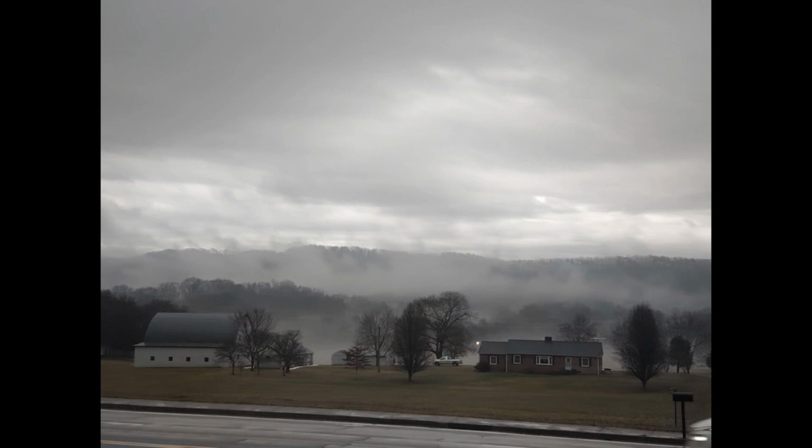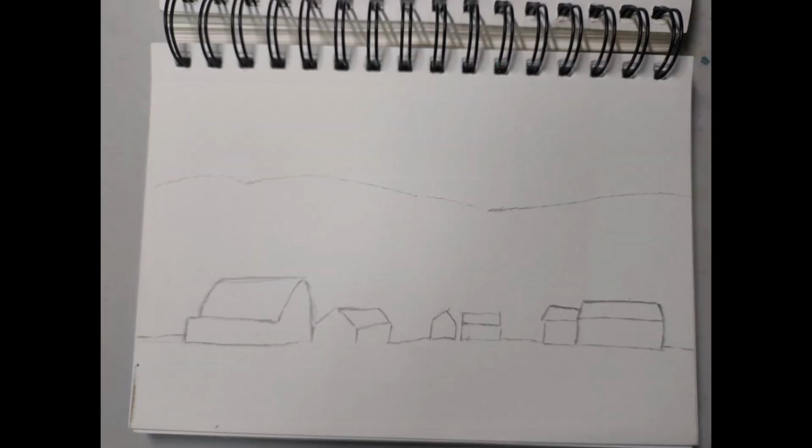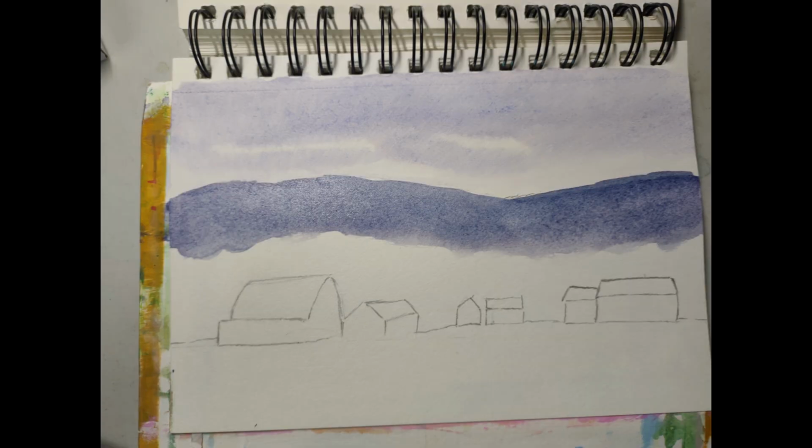I did it in my multimedia pad using gouache paint. And so starting out with just sketching out where the buildings are going to be. Primarily, we're talking about the barn on the left and the house on the right, and then there's some service buildings in between, and of course marking out where the ridge is going to go. Then I started to add color. I put in the sky and a dark color for the ridge itself.